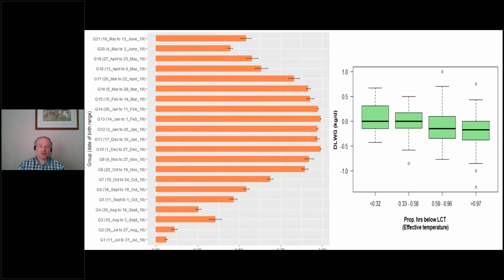So the plot on the left shows the date of birth range for the calves and how they were subsequently grouped. As you can see, the calves that were born between about December and February spent a large proportion of their time in the hutch exposed to temperatures below their lower critical temperature. The plot on the right, when we start to look at these calves individually, shows that for calves exposed to effective temperatures below their LCT for more than 58% of the time they were in the hutch, this had a negative effect on their daily live weight gain. So essentially, these calves were starting to lose weight.